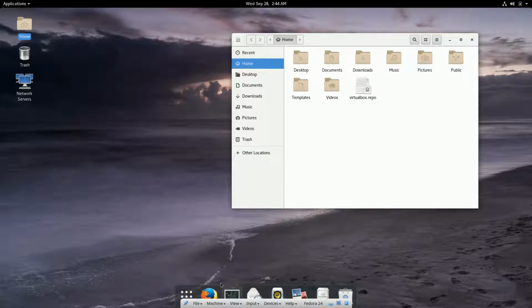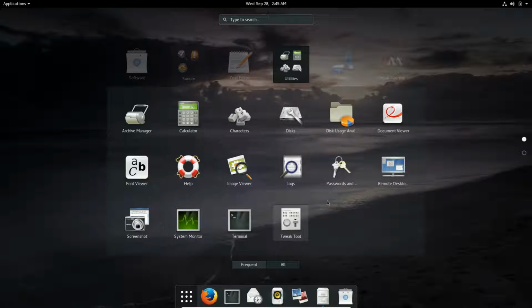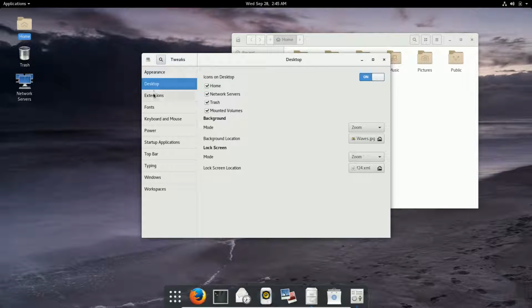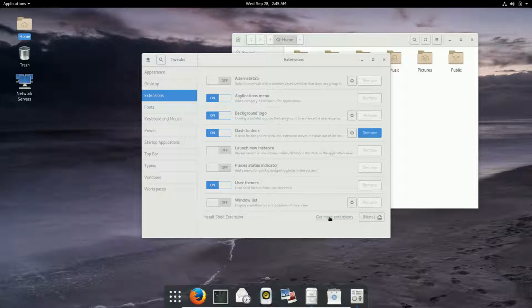But I set this up just installing some extensions. One of the great things about the GNOME that this ships with here is you have access to the GNOME extensions. If I load up, it's in the utilities here, the tweak tool, you'll see that under the extensions here, there's this button that says get more extensions. So this actually opens up a page on the internet.